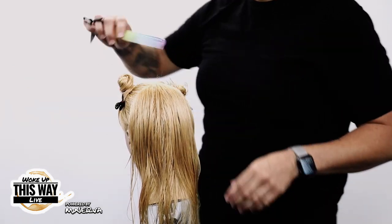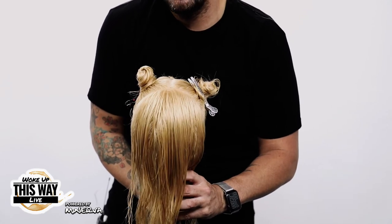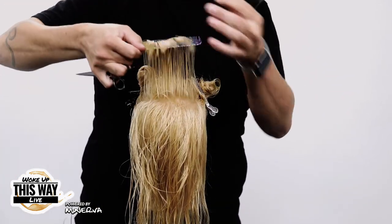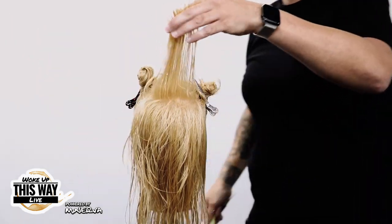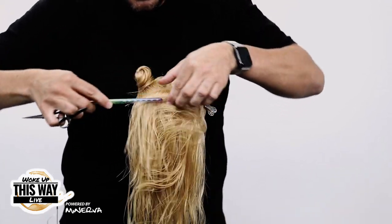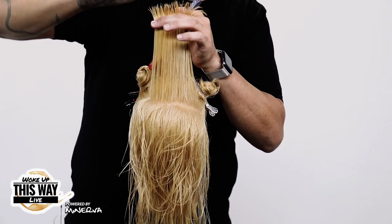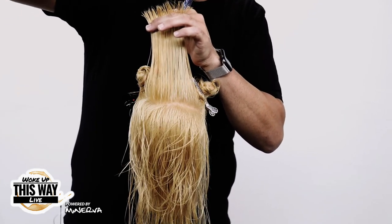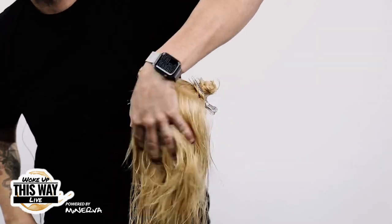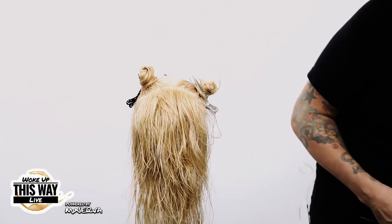All right, so now do a little cross check. Section around. Yeah, I think we're good. A little soft one. So you can see all the texture, all the layers starting to pop through that haircut. Super fun.